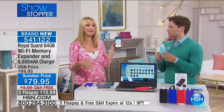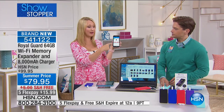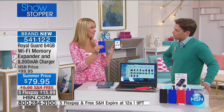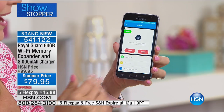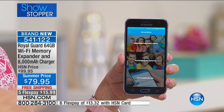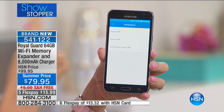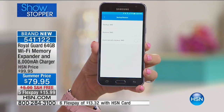Yeah, with the fixed memory, you have what you have. And then when it's full, that's it. You have to start deleting. With this, you can back up all of your memories right here on the Royal Guard and then start deleting them off your phone, knowing they're safe and secure. The other thing that's really cool about this is you're going to love the fact that you can back up all of your text messages. What if you're migrating to a brand new phone? That makes it a really nice feature as well. So you can back up and restore all of your text messages to that brand new phone. And again, this syncs seamlessly between Android devices, Apple devices.